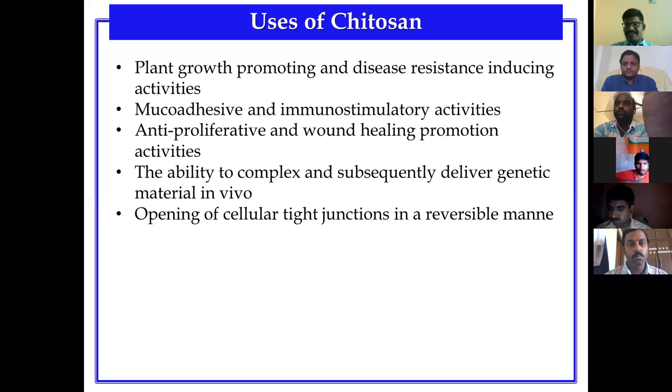Still, a lot of research is currently going on, since chitosan has plant growth promoting and disease resistance inducing activities in plants, as well as immunostimulatory activities, and is able to open the cellular tight junctions in a reversible nature. That property has been utilized in most pharmaceutical formulations.